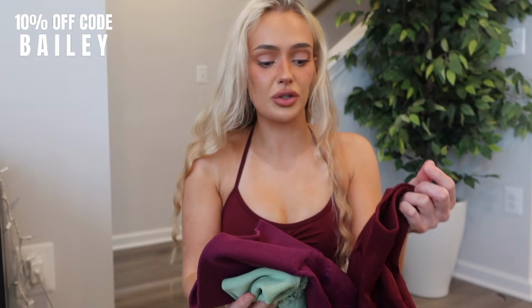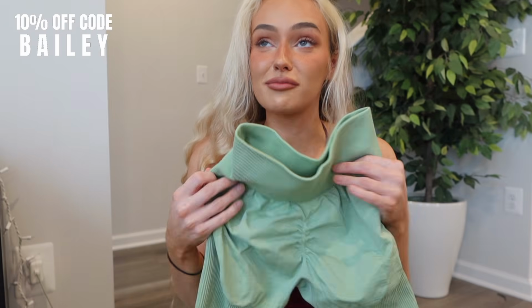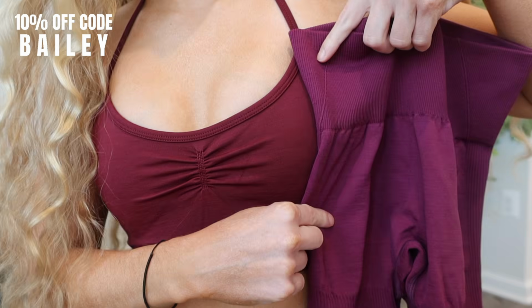And I do think these colors are absolutely beautiful, especially if you are a jewel tone girl. And then we've got a bright green finally. I'm so happy. Here's the dark purple. So again, side-by-side comparison of the very cherry to the dark purple.